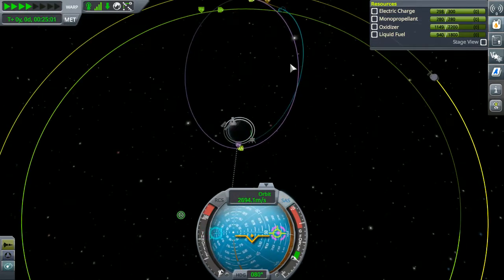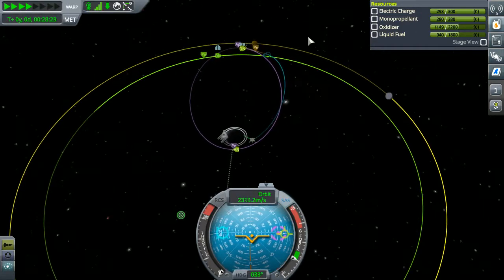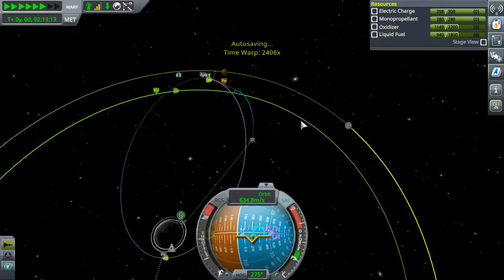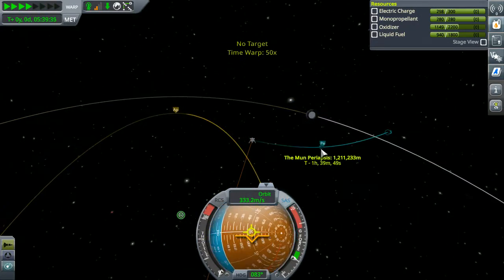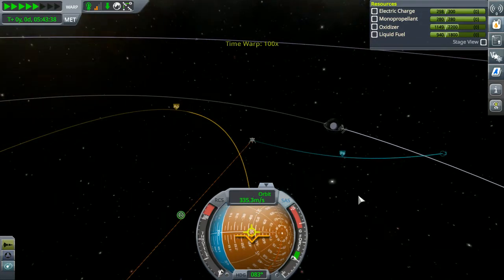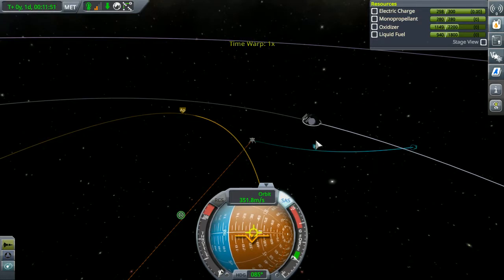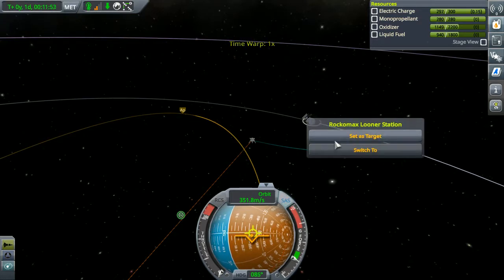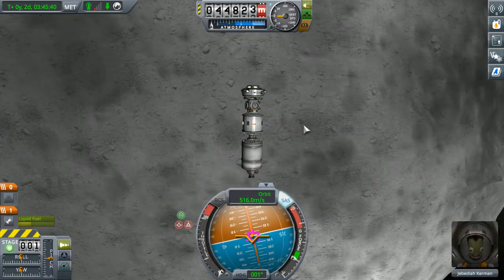It's kind of in our way. Yep, it's like I thought. We're not actually orbiting the moon this time from the opposite side. So here's what we're gonna do. I'm going to leave this right now. I'm gonna let it move on. I'm gonna switch to the lunar station. Because this station is now moving in the opposite direction.